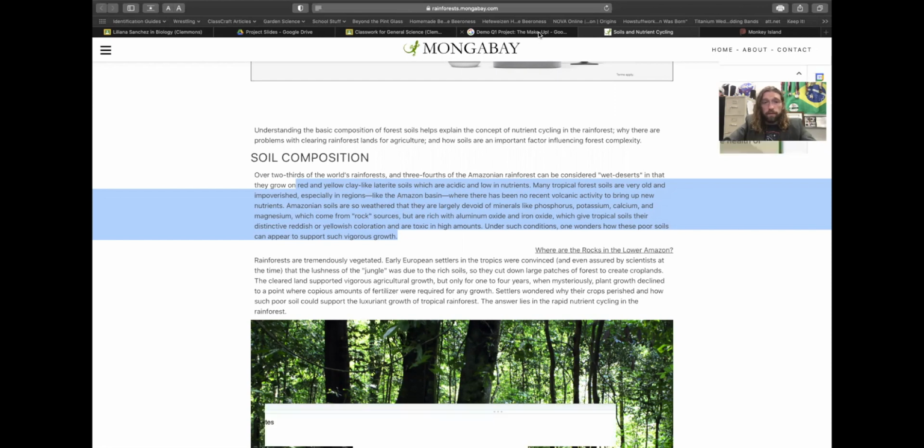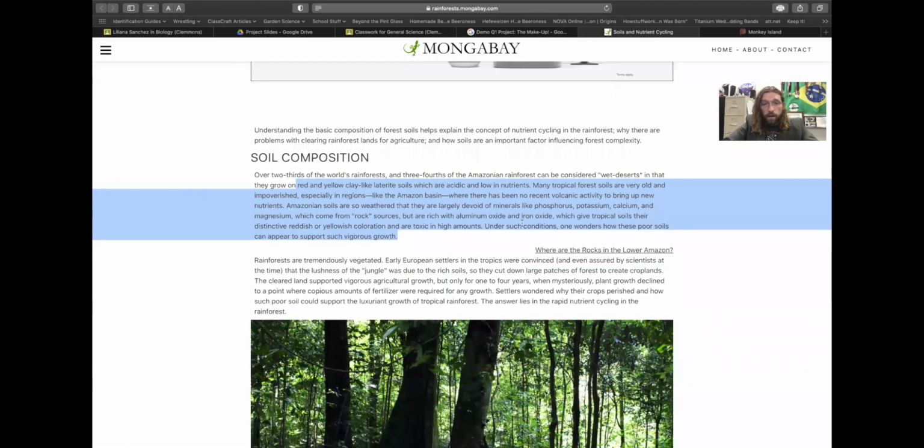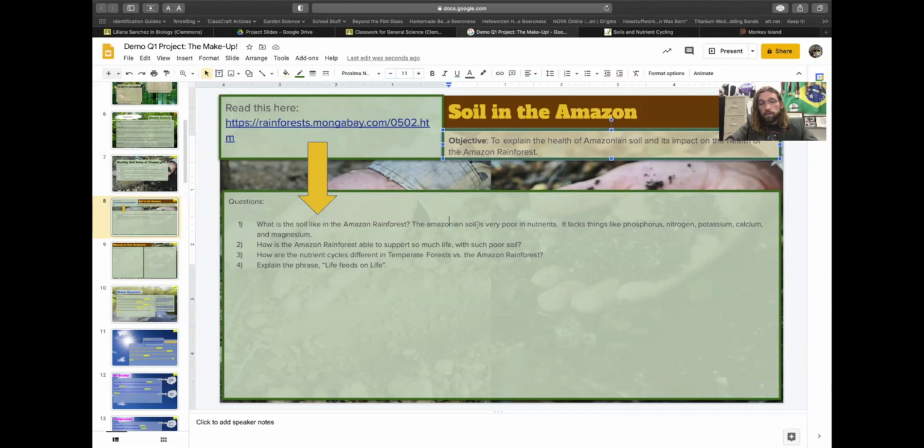So for an answer, I would come in here and I would say the Amazonian soil is very poor in nutrients. It lacks things like phosphorus, nitrogen. Let's go back and look. What else? Iron and aluminum. Oh, wait, no, hold on. Potassium, calcium, magnesium. It's very poor. Is very poor in nutrients. Amazonian soil is.